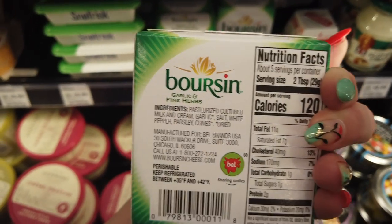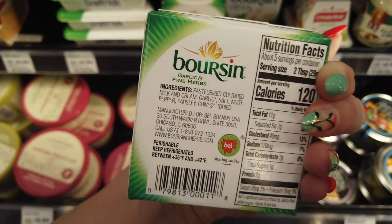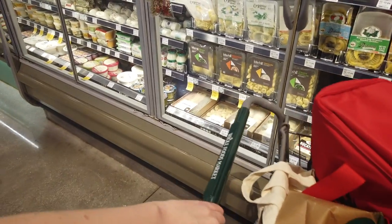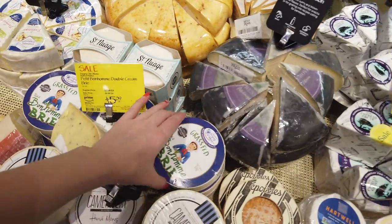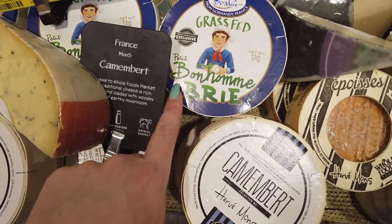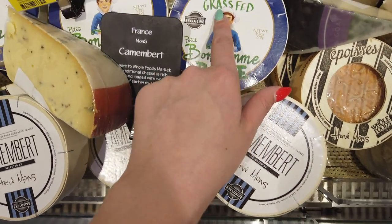Is it a product of France? Is it imported? Manufactured, no, by Bell Brands in the US. So French style, but made in the US. Okay, and here's the specialty cheese that they pre-cut. So let's see, trying to find the brie in there. Okay, so let's see, we have a grass-fed petit bonhomme brie. Look at that, the petit bonhomme brie, grass-fed from Normandy, France. All right, I think that's gonna be a winner.